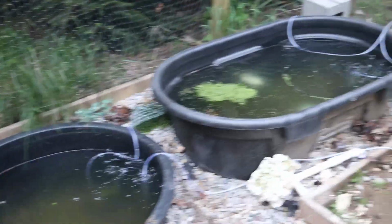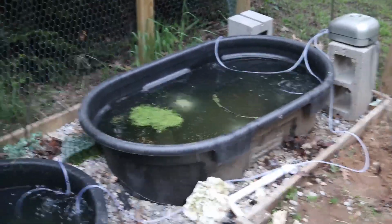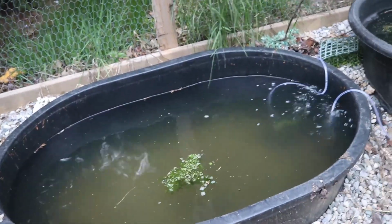Well, it's definitely later in the evening now. We do have pumps still going, plants are in here, and so everything looks good. We'll check the temperature tomorrow, but I think we should be able to get fish in. And now let's head over to a different part of the yard.